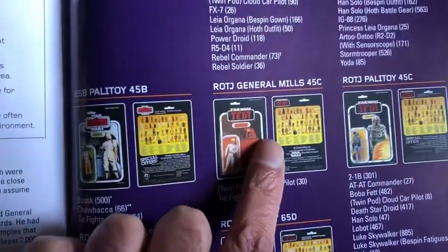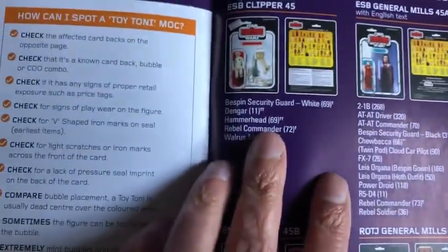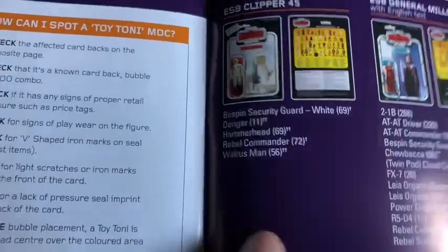That is really rare, that Return of Jedi General Mills. So here's the figures. Dengar is on the list, but he's on the Clipper card. Only 11 known examples, so that would make it very rare.